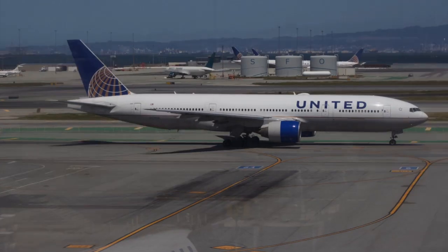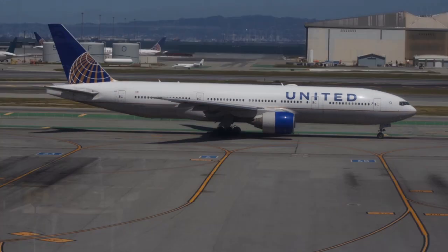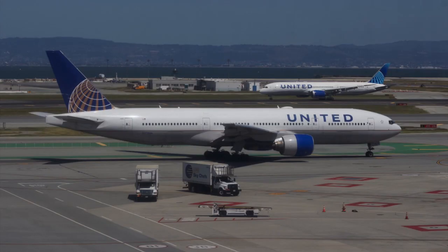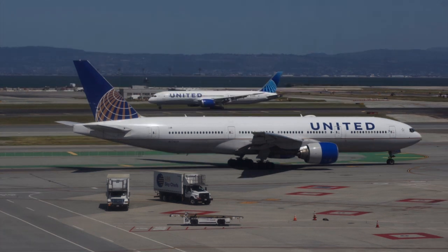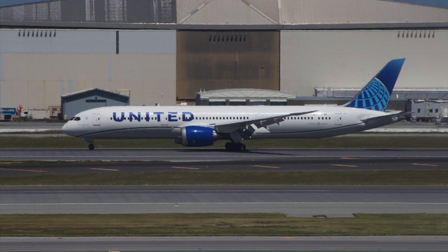Here's a United 777-200. This is another 222 right there, looking very nice. And here she is, registered November 778 Uniform Alpha, another wardrobe malfunction for that airplane. And there she is. How about this beauty right here? United Evo Blue 787-9 coming in, making an appearance at SFO. Man, wow, what a beauty she is. The Evo Blue 787, it looks so nice. Wow, I'm very fortunate to see her again.